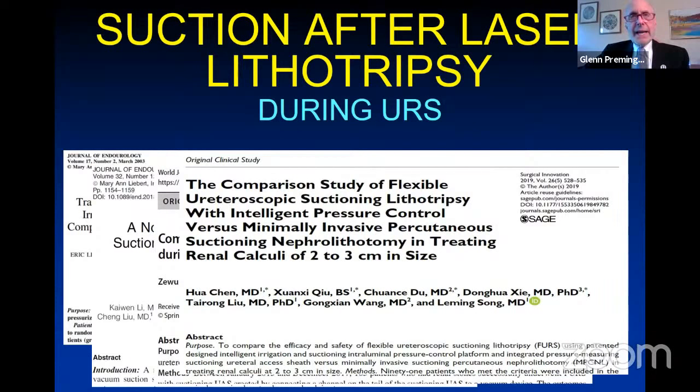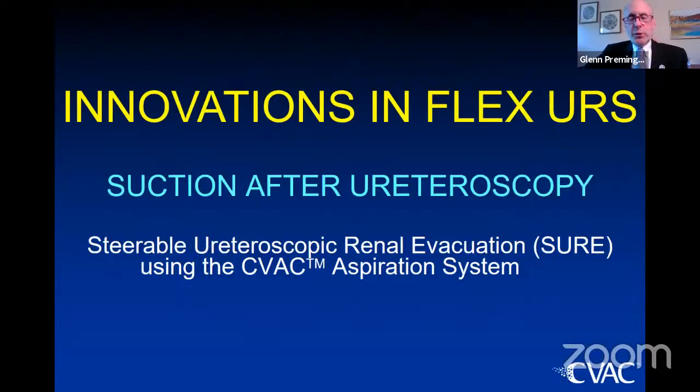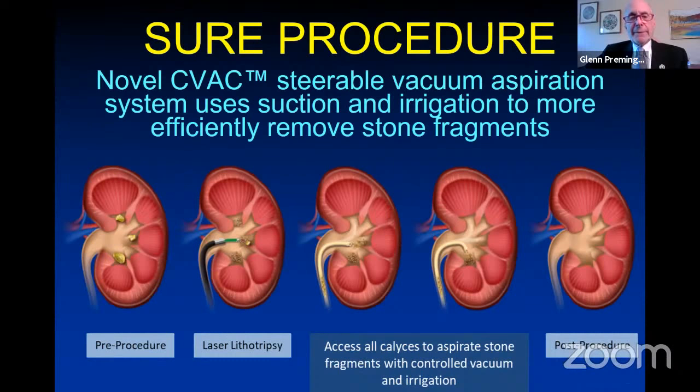The problem up to date has been that these access sheaths that had combined suction are rigid and do not have the ability to deflect. So I'd like to talk primarily about a steerable ureteroscopic renal evacuation system that we call the SURE system that uses the CVAC aspiration probe to remove fragments.